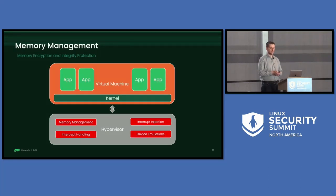So let's look at how the hardware helps us to secure hypervisor functionality. First is memory management. Without confidential computing, the hypervisor can read all guest memory. Now there are hardware extensions, and every confidential computing extension supports that. The first protection is basically encrypting guest memory, so that only when the virtual machine is running, the memory can be seen unencrypted. And the hypervisor can only see the encrypted state or no memory at all.